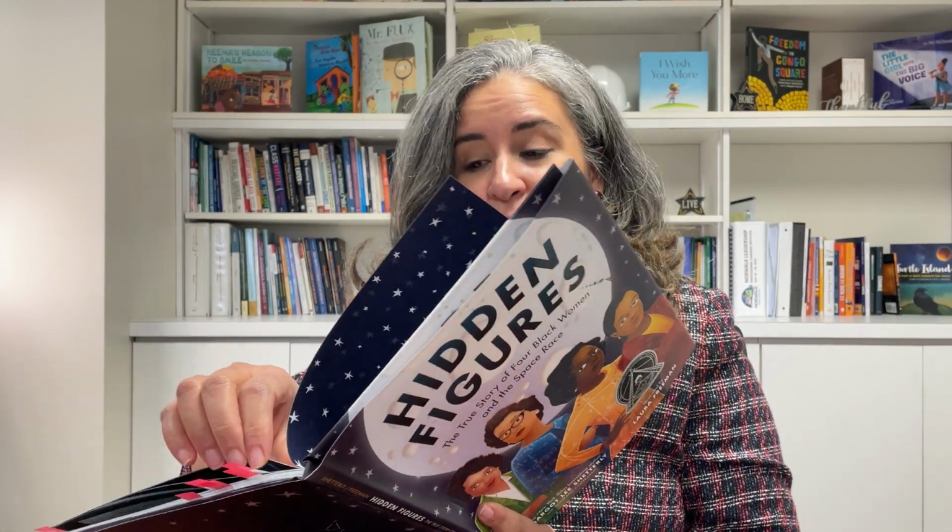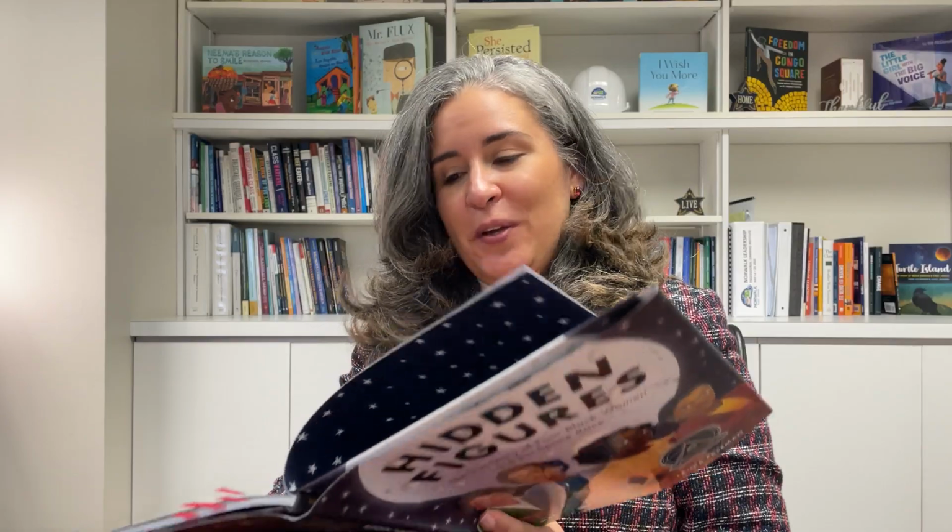So I'm going to read you different components of the book, and I hope that you really enjoy. Dorothy Vaughan, Mary Jackson, Katherine Johnson, and Christine Darden were good at math, really good.